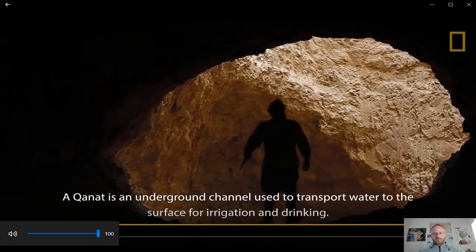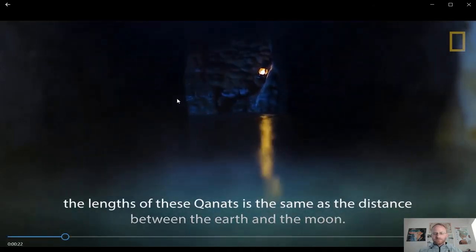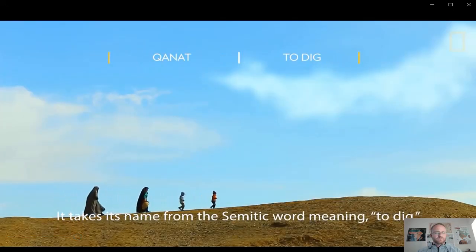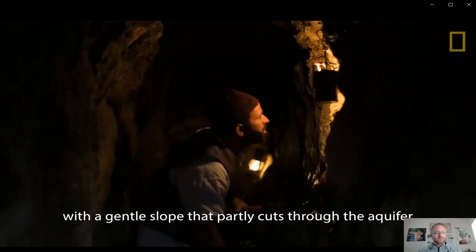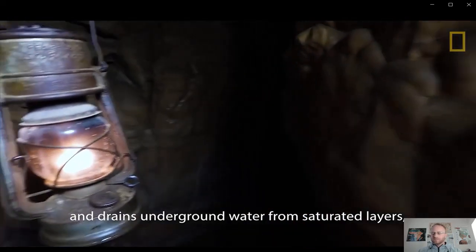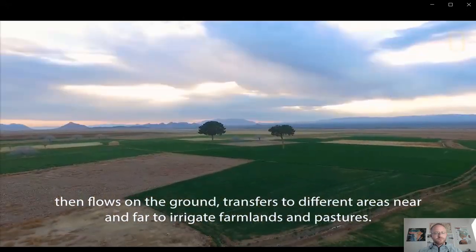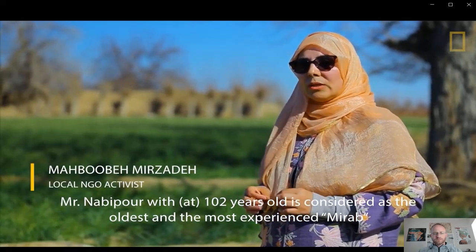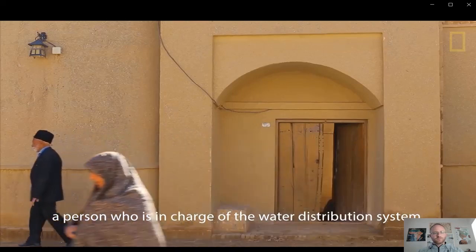There are a lot of canals in Iran, and it is estimated that the length of this canal is the same as the distance between the Earth and the Moon. It takes its name from the Semitic word meaning to dig. These structures are horizontal tunnels with a gentle slope that partly cut through the aquifer and drain underground water from saturated layers, then fall on the ground, and transfer to different areas near and far to irrigate farmlands and pastures. Mr. Nabipur, at 102 years old, is considered the oldest and most experienced Mirab, a person who is in charge of the water distribution system.